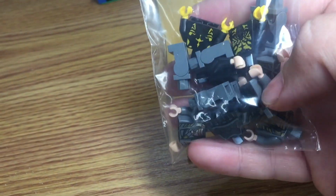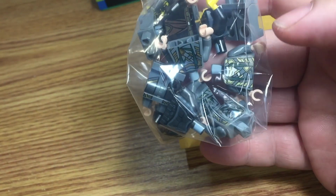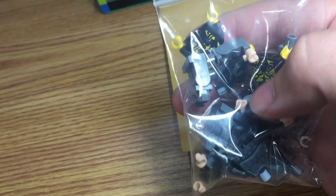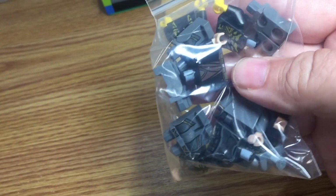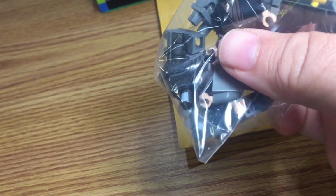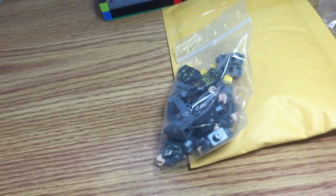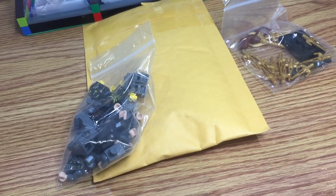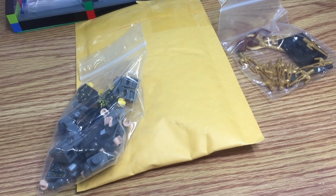torsos and legs. I think there's a Shadow Trooper torso right here in there, and some Savage Opress torsos, Anakin with the black hand torso. I think that's it. So I don't think I can complete anything with this, but it does get me further with a bunch of materials and parts for other minifigures.